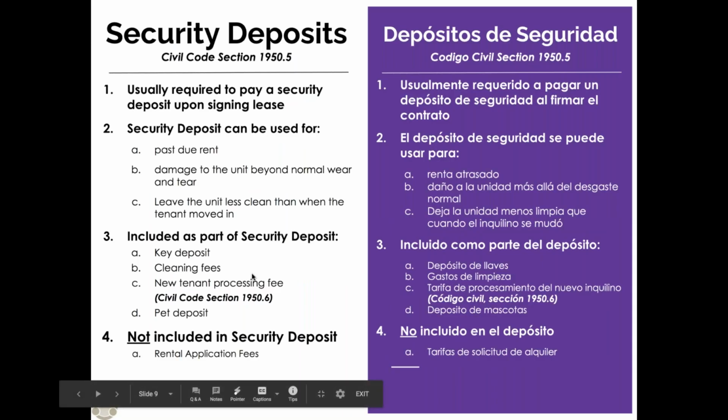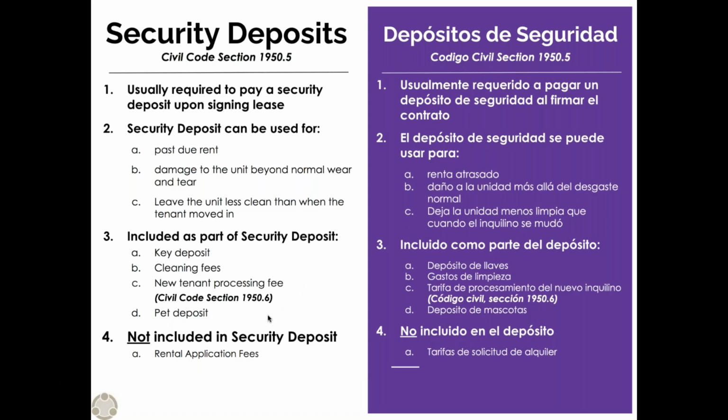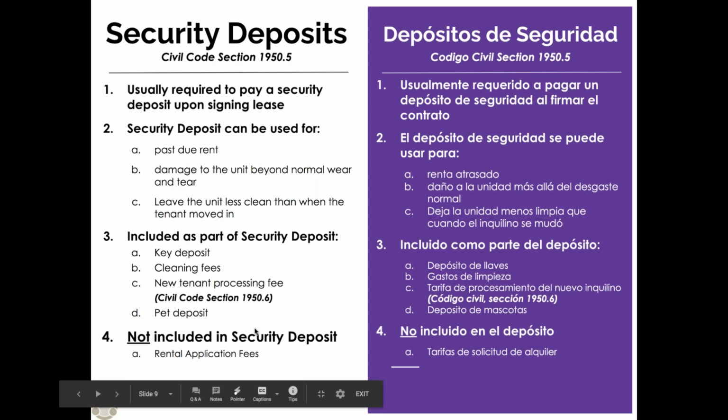And talking about security deposits. So security deposits are very common. They're usually paid at the beginning of a lease. Usually it's like the first month's rent plus a security deposit, and those are two different fees. So don't confuse the two.